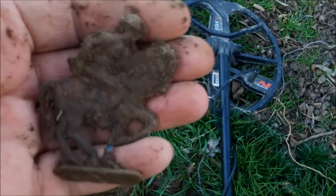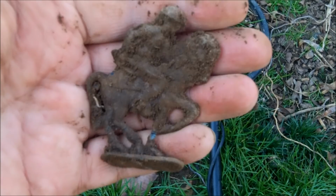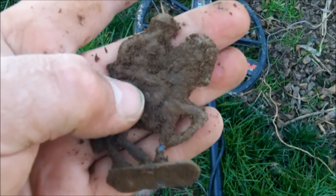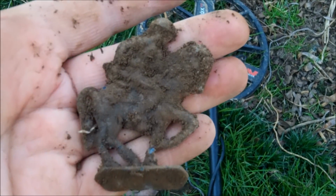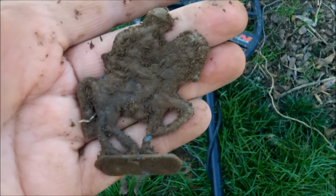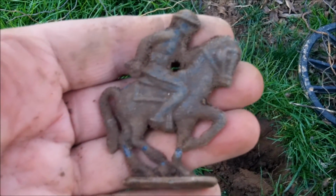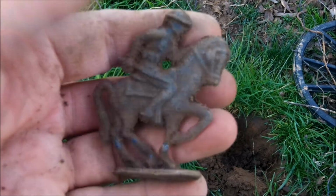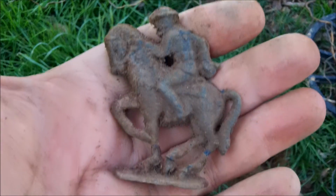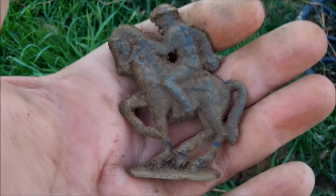Oh, I love digging these, and it is so hard to find them like this. Horseback, complete, and it looks like a doughboy with his sword drawn. It's a cavalry soldier. Just awesome. Let me get it brushed up just a little bit. Look at that. That made my day. That is so awesome. Just stunning. Yep, my day's complete. That just capped it all off. That's so cool.